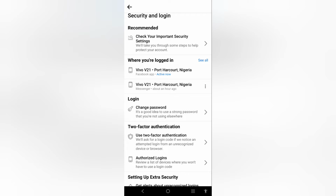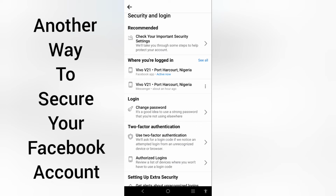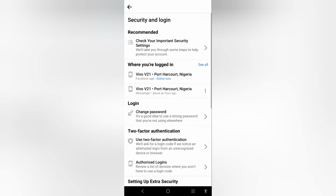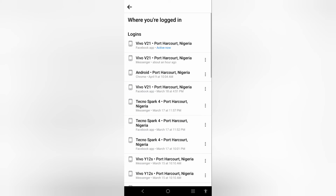Now let me quickly show you another way you can secure your Facebook account. Still under security and login, you can see where you are logged in. These are devices and location where you are logged into your Facebook account and your Facebook Messenger. Select See All. When you click on See All, you will be able to see all the devices you've been logged into as well as the location.